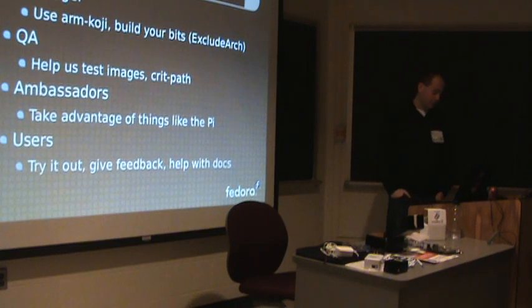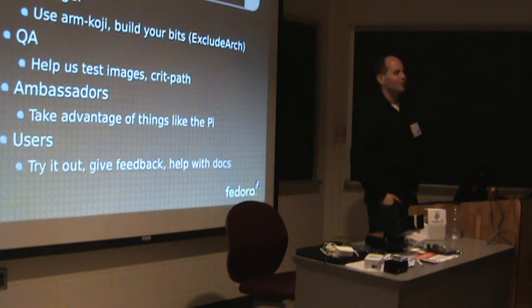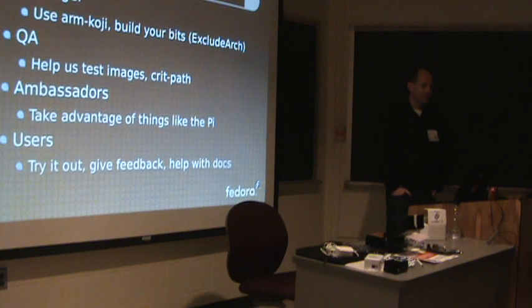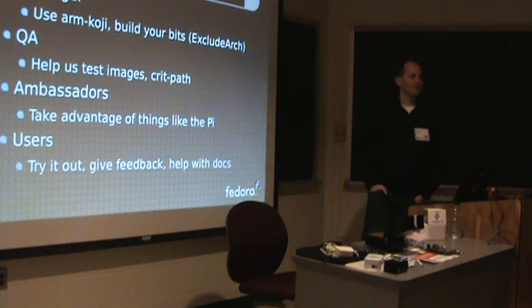If you are a user, try it out and give us feedback, right? If you want to buy one of these boards and play around with it, if you happen to walk away with a coupon today and get one, then please try it out, right? One condition on giving away these boards is that we do actually want you to run Fedora on it, and not a different release distribution.